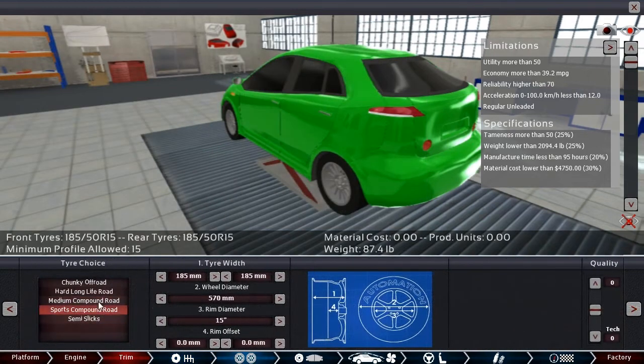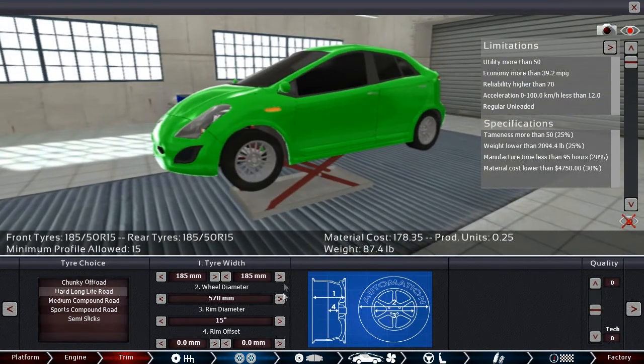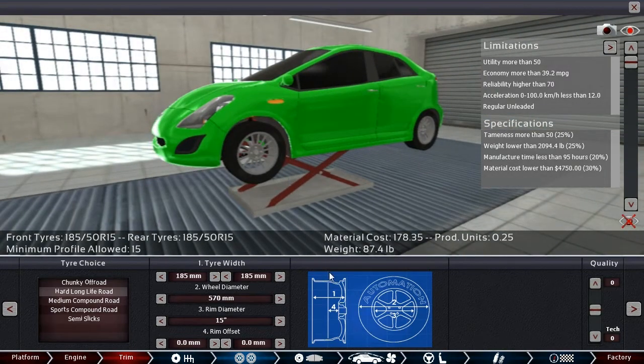So let's move on. We'll do hard tires because I think that will even improve our economy because there's less rolling resistance. Don't quote me on that. I'm not 100% sure. And tameness needs to be pretty good, so we don't want to do anything too crazy here, especially since we are going to have these hard tires. Okay, so 185s are what are on it right now. That's kind of industry standard.